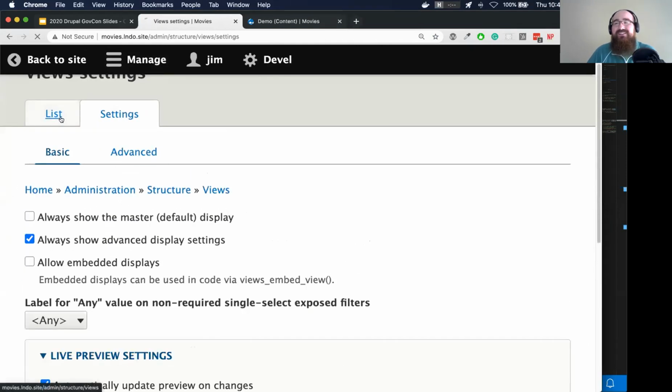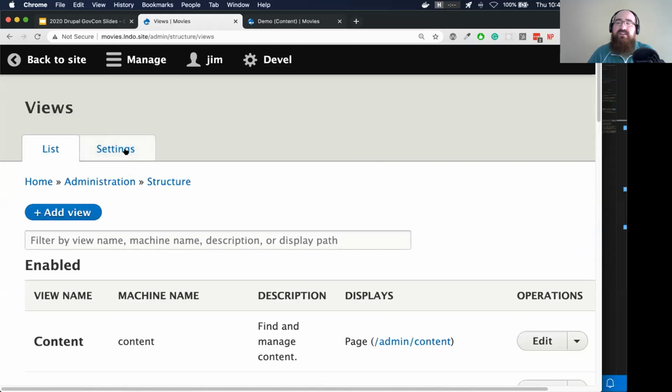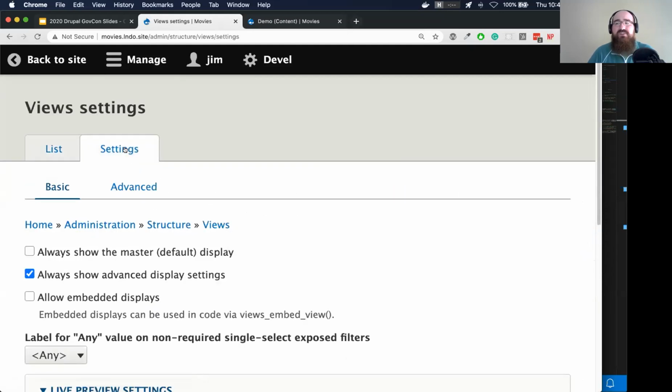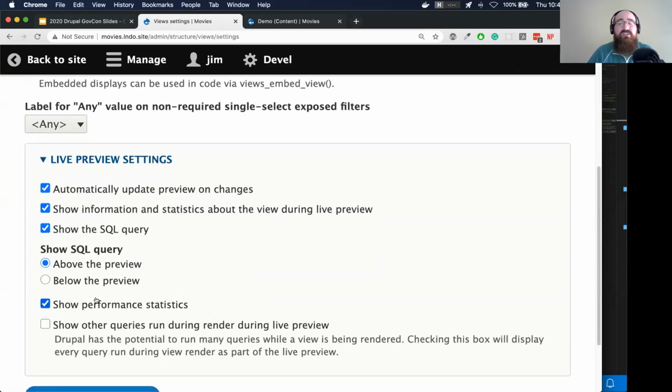So when you're looking at your list of views, there is a secondary tab for settings. So you're probably familiar with this interface. And there's quite a few things going on in here that are useful. But scrolling down, we have show the query. You can also look at performance statistics. So I talked about, do I do this in the render or do I do it in the query? You could pull out some performance statistics to go, oh, wow, this one's 100 times slower, and get a sense of where your code should be moved. So definitely take a look at this.